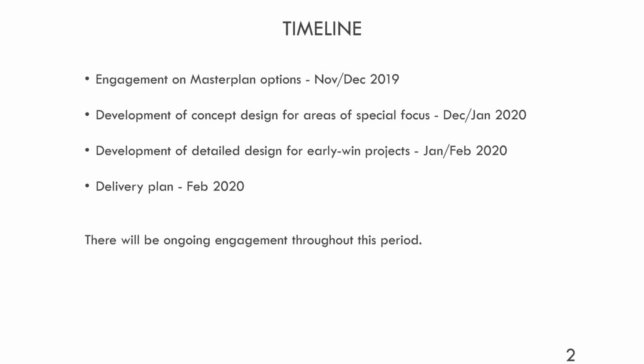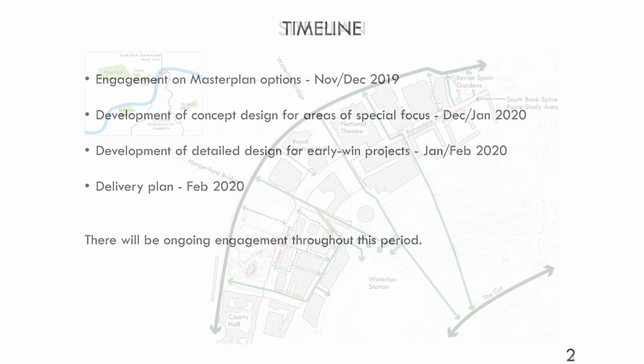We will be engaging on the master plan options throughout November and December. The next step will be to develop a preferred master plan based upon the feedback received. Following that, we will develop concept designs for areas of special focus. This will be complete by January 2020. We will then develop detailed designs for early win projects, and these will be complete along with a delivery plan that will set out maintenance requirements and phasing of delivery in February 2020. There will be ongoing engagement throughout this period, and it is hoped that the early win projects will be on site later in the same year.